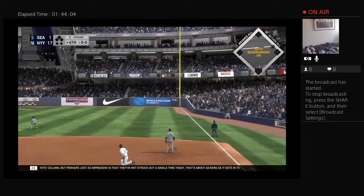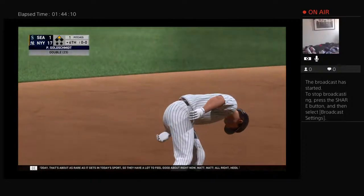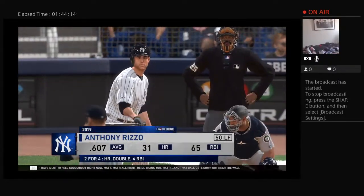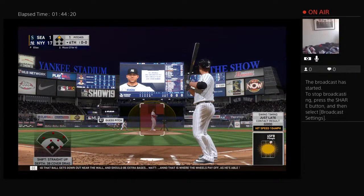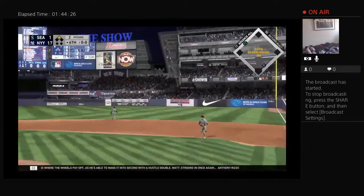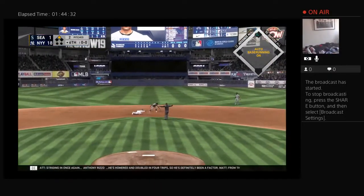And that ball gets down out near the wall and should be extra bases. And that is where the wheels pay off as he's able to make it into second with a hustle double. Driving in once again, Anthony Rizzo. He's homered and doubled in 4 trips, so he's definitely been a factor. From the stretch. Lined into right, a base hit. Oh, and he misses it. Throwing to second, and he is in there.